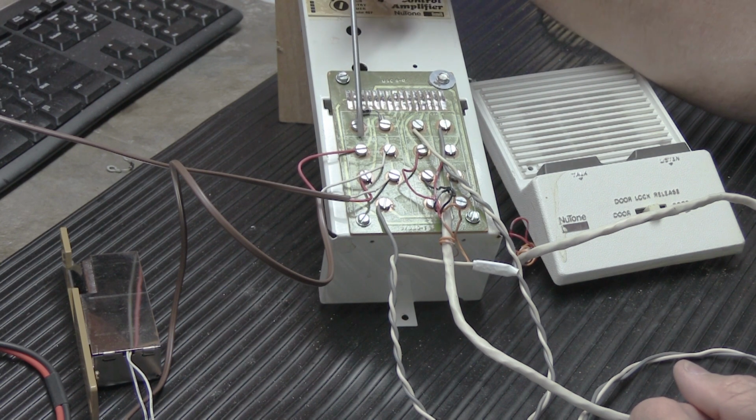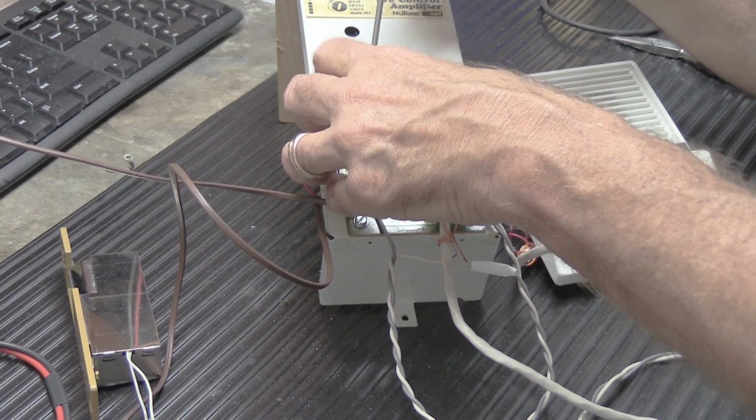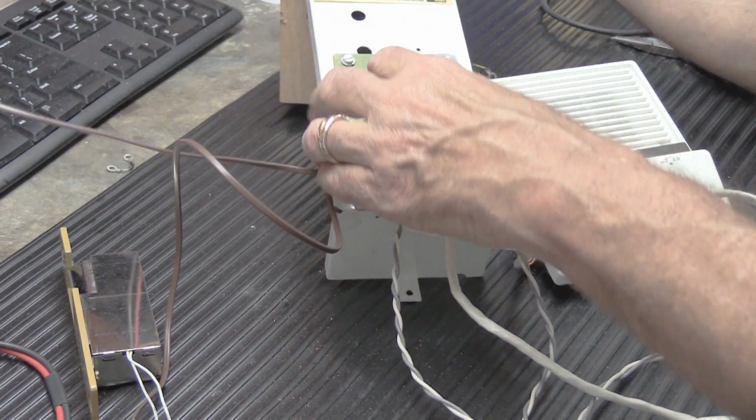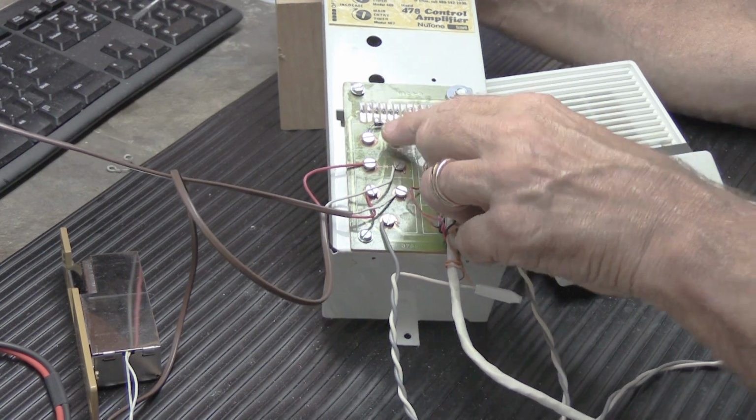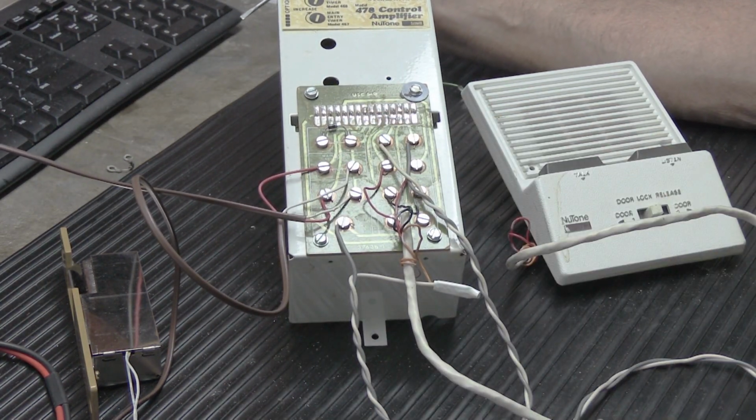for door releases. This is main door release up here, and this one at the top above it says, just to be accurate, second door release. Right here. Because some buildings will have more than one entry. So you can choose which door you want to release instead of releasing both of them.